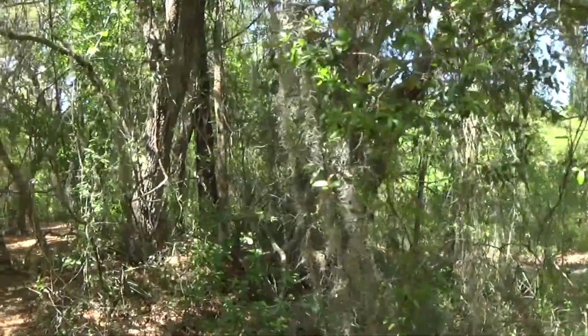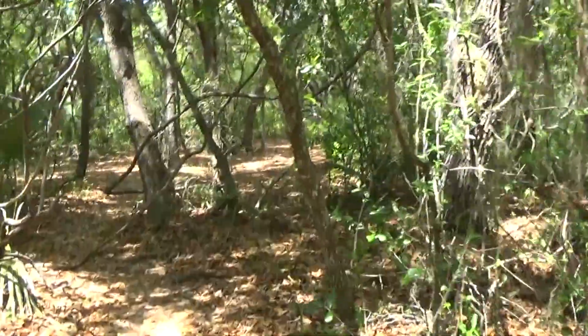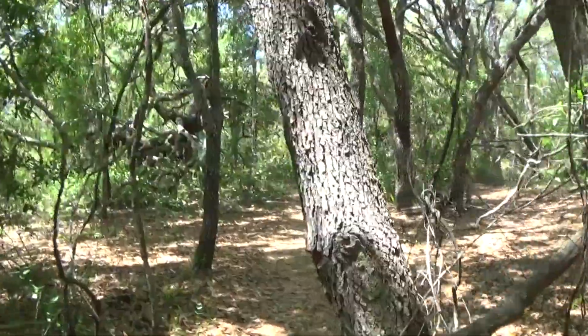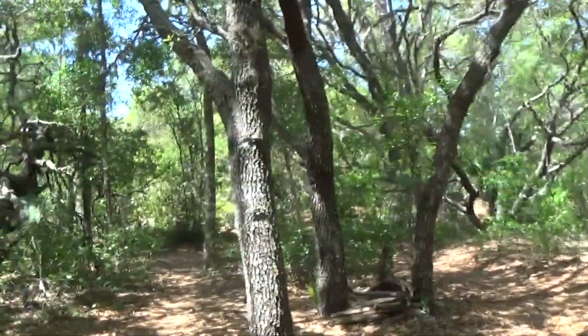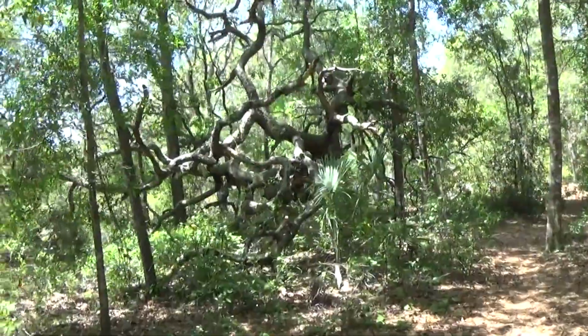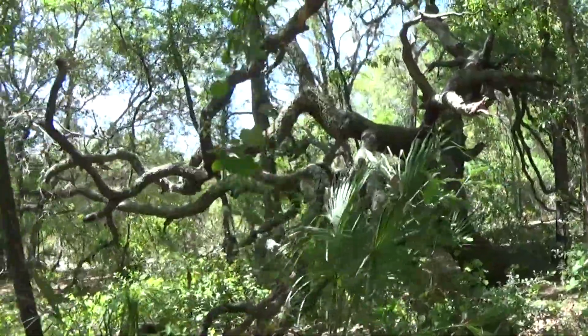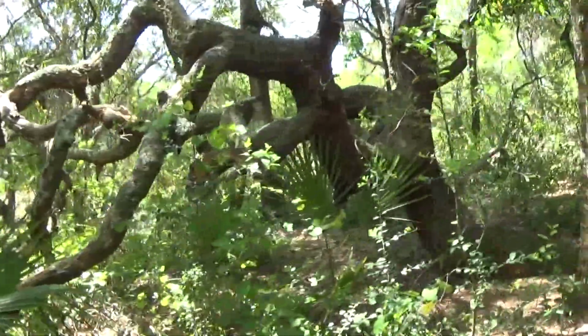Trail, or is it just not marked? Wow, look at this gnarly old tree. Really cool looking.